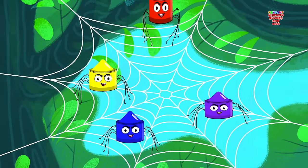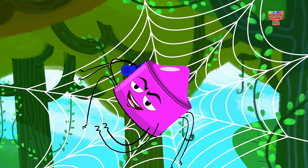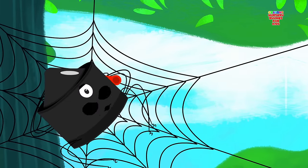Four scary spiders jumping on the web. One fell off and bumped its head. Mama called the doctor and the doctor said, no more spiders jumping on the web.